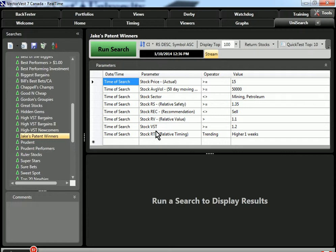The stock's VST, Value Safety Timing Vector Indicator, needs to be greater than 1.2. And I want you to remember this level of 1.2. It's going to come into play when I introduce and demonstrate the trading system that Jake submitted. So just looking at some of these parameters here, we're looking for fundamentally sound companies that are not in the mining and petroleum industry and whose price has to be trending higher over the last week. So fundamentally sound companies moving up in price, that is a recipe for a successful trade.